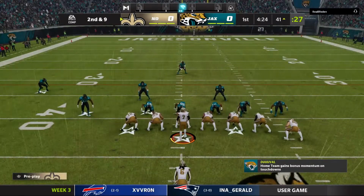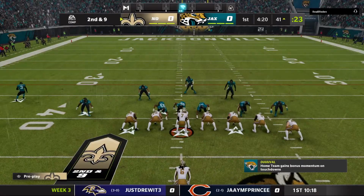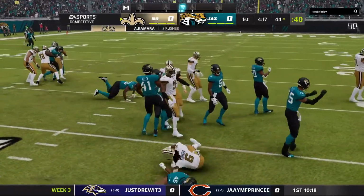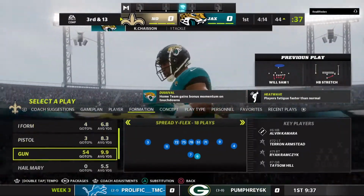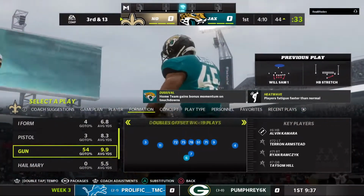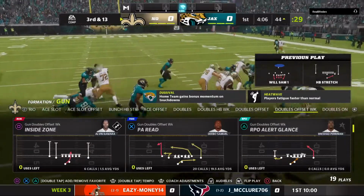Here's 2nd and 9. A give to Kamara running right. And he got blown up, losing yardage on the play back at the 44. It's a loss of 4. Now 3rd down. Nice play right there to stop him behind the line, but I want to see how this defense continues to play him here in the 1st half.